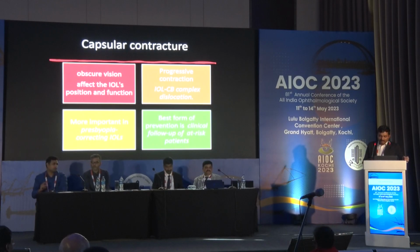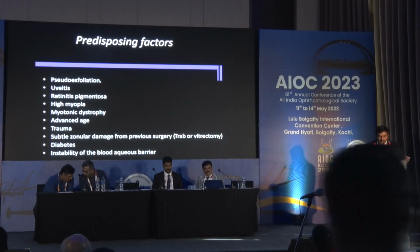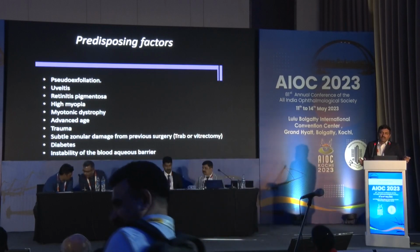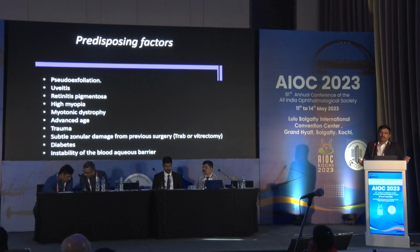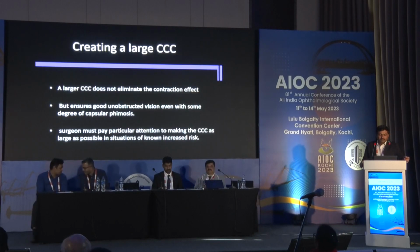I'll tell you which high-risk patients one needs to follow up. What are the predisposing risk factors one should look into, especially in those prone to capsular contracture? One is, of course, pseudoexfoliation, uveitic patients, retinal degenerative conditions, high myopia, advanced stage, and subtle zonular damage due to previous surgeries, it could be trabeculectomy or vitrectomy, and diabetics. All these patients are prone to capsular contracture.